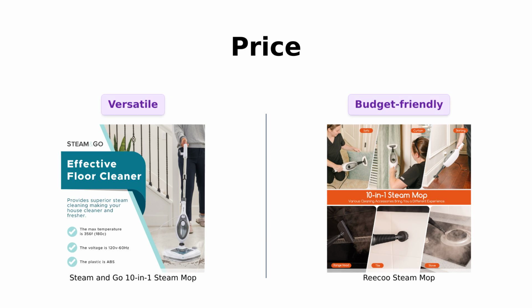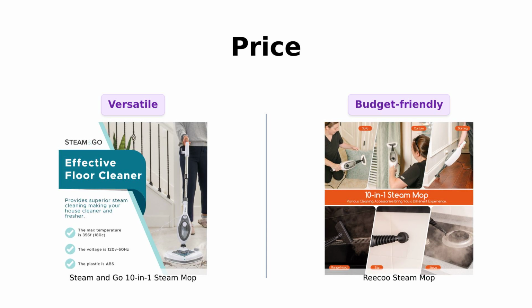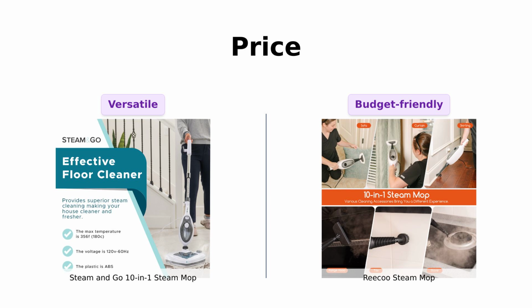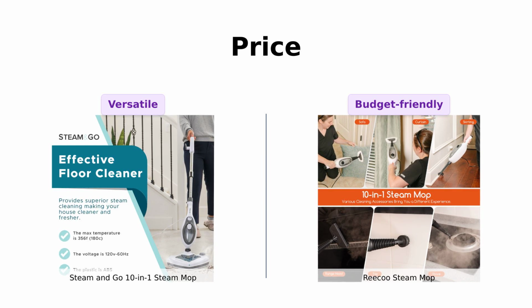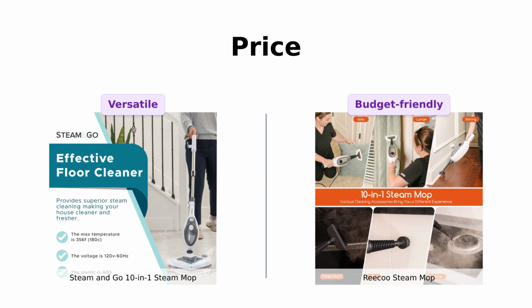First up, let's talk about the price. The Steam and Go is priced at $99, while the Riku comes in at a budget-friendly $69. Reviewers appreciate the affordability of the Riku, often describing it as a smart choice for those on a budget. Meanwhile, buyers of the Steam and Go highlight its versatility and effectiveness, stating that it offers great value considering its multiple functions.